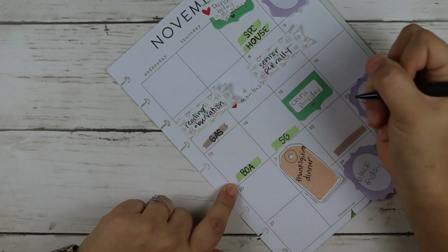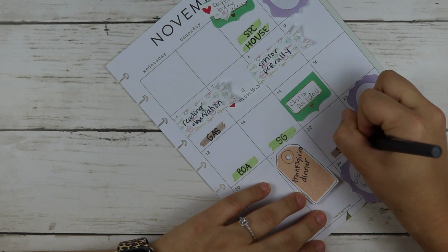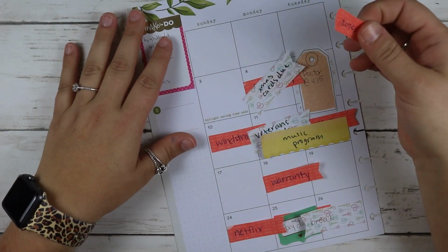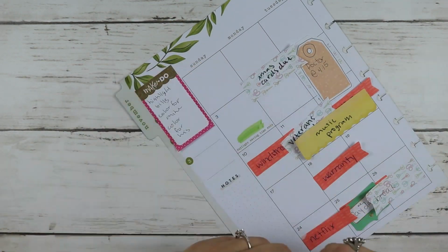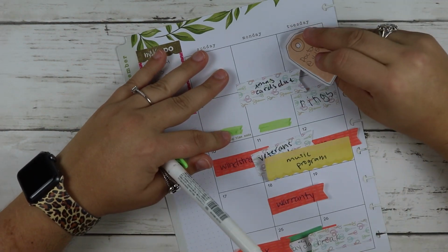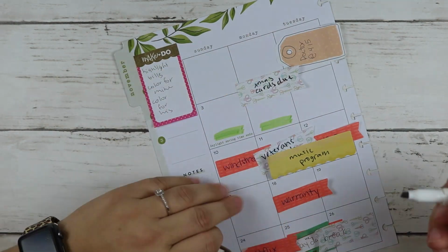On the 3rd, iTunes. On the 4th, Synchrony, which is our furniture bill for our original furniture. The 5th is our rings bill, and then the 10th is his car and Windstream, and then the 12th is water. The 18th is warranty, and then the 24th is Netflix, and the 25th is my car. So that's all of our bills, and I'm just filling those in real quick for you so you can kind of see what I'm doing.